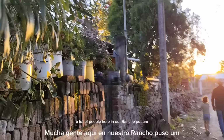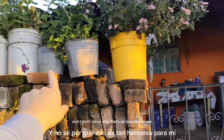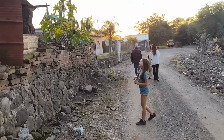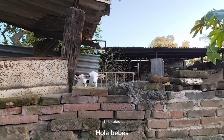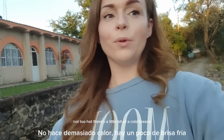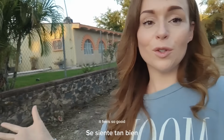A lot of people here in our rancho put plants along their fence line, and I don't know why that's so beautiful to me. I love when they do that. You guys, look at these cute little sheep. Hi, babies. Such a refreshing day, isn't it? Not too hot. There's a little bit of a cold breeze. And even here in our rancho in fall and especially in winter, it gets pretty cold out. But I like that. It feels so good.